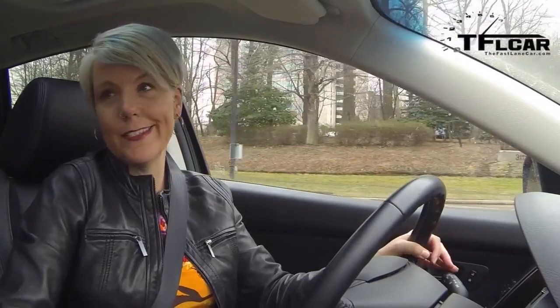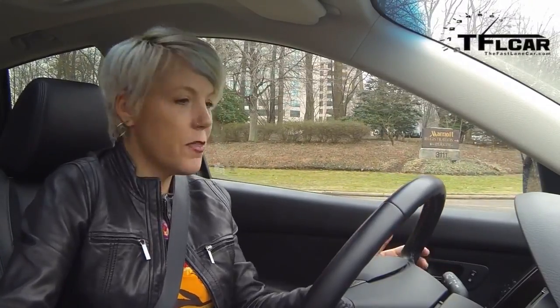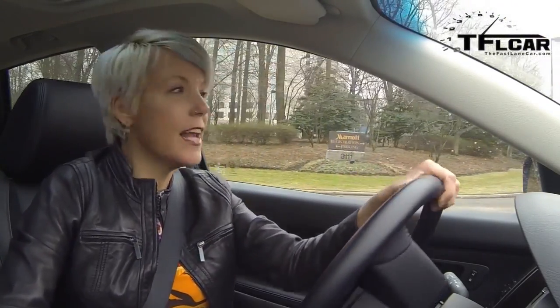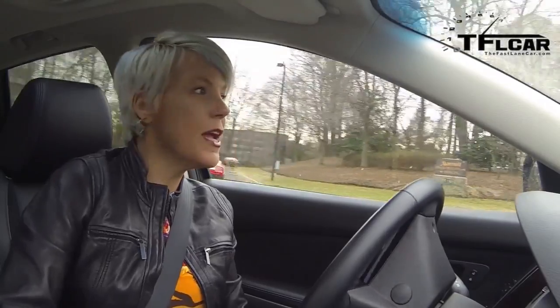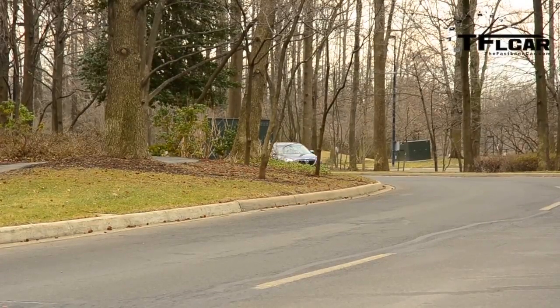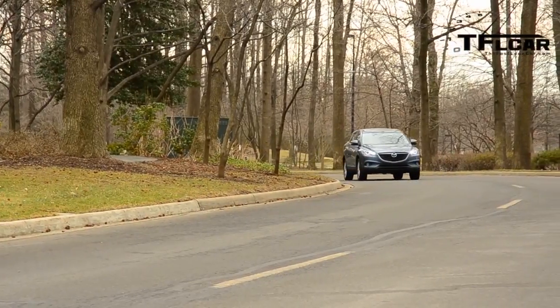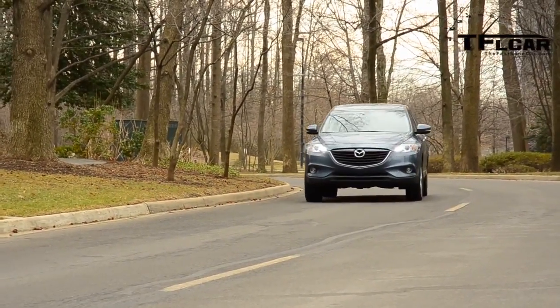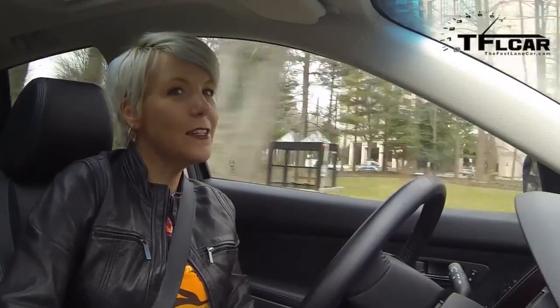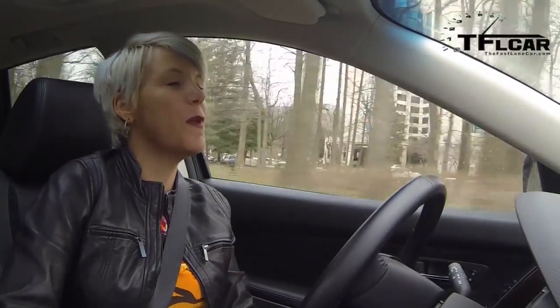Now, most of the time on a crossover like this, it's just not worth it. I mean, why bother, right? It's a crossover. But on the Mazda, you actually can have a little bit of fun in manual mode. It really allows you to hold those gears more. You can get up in those high revs, and that's where the fun is, right? It doesn't redline until 6,500 RPM. So there is a little bit of fun to be gotten out of the Mazda CX-9.